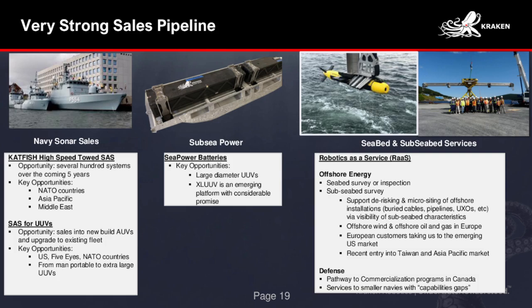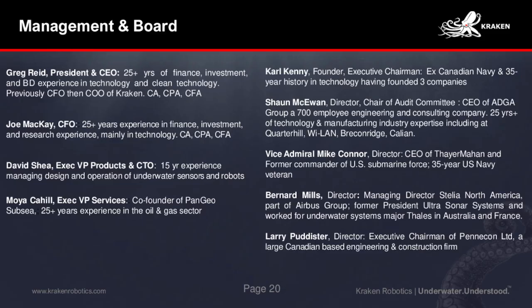And final point, management and board. Just from the board side, I'd highlight we've got some really solid people on our board. Vice Admiral Mike Connor used to run the U.S. submarine fleet for his last 5 years, I think, before he retired. Bernard Mills used to run a $1 billion UK defense contractor, Ultra Sonar Systems. He just joined our board recently, and previously to that, he worked in underwater systems for one of our competitors, Thales.